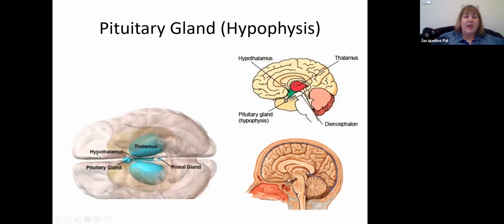If we look at the brain from below, the 2 big Easter egg shaped structures are the thalamus, and between the 2 is where you would find the 3rd ventricle, and the anterior aspect is where the hypothalamus would be. The pineal gland is posterior and the pituitary gland is anterior to it.